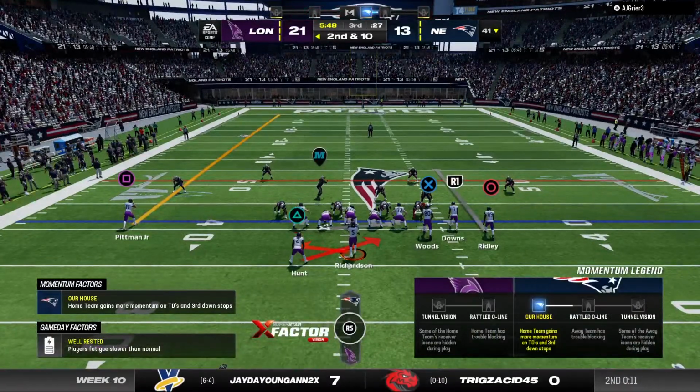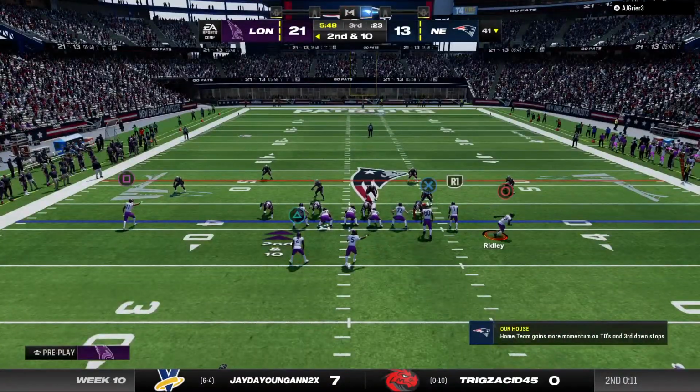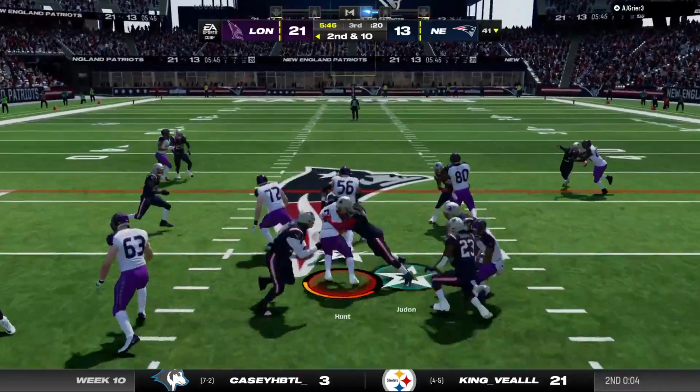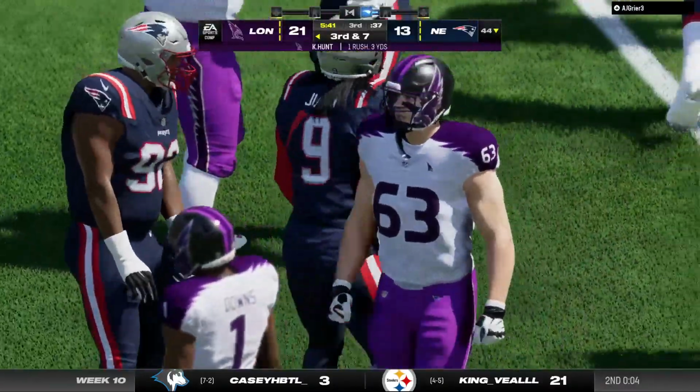Now a 2nd and 10. A first carry now for Kareem Hunt, and he'll get about 3 here, up to the 44-yard line.